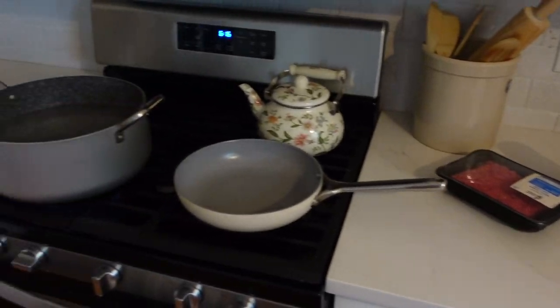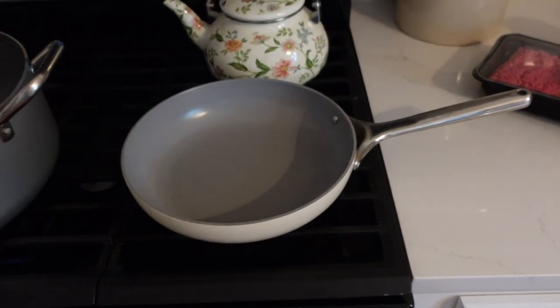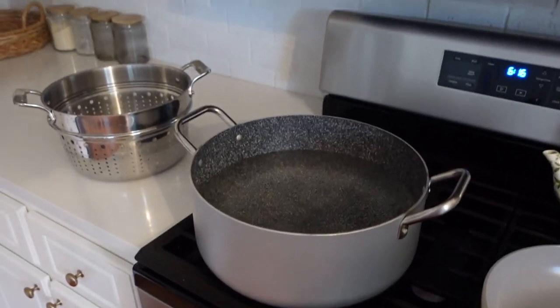So good, but the water takes forever to boil because it's like 8 big lasagna noodles that you have to cook. But I think we're gonna make that and then maybe go for a walk afterwards if it's still daylight outside. So we've got dinner started. I normally like to cook with my Caraway set that my mom and dad got me for Christmas, but like I said, these noodles require a huge pot.